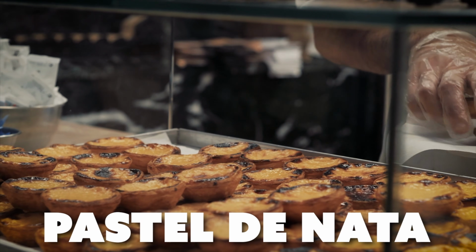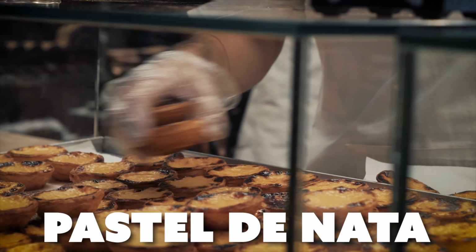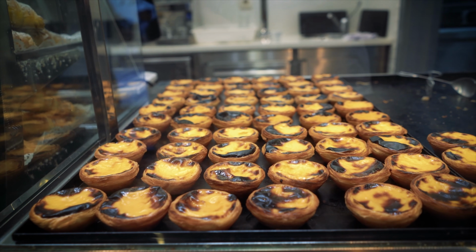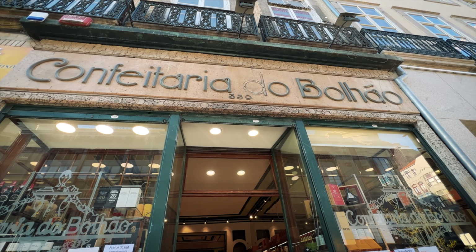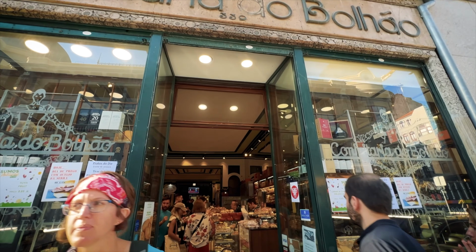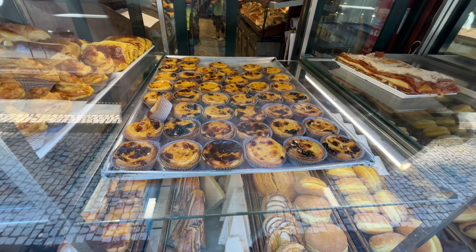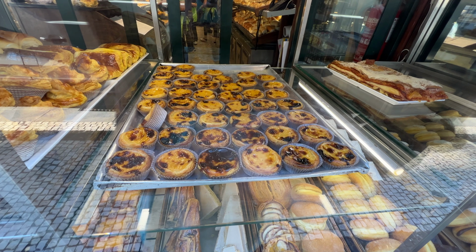If you want to try some pastéis de nata while you're in Portugal, which you have to try, it is their national food, I swear. You want to go across the street to the Confeitaria do Bolhão. It's one of the oldest bakeries in Porto, and many say it has the best pastel de nata in the city.